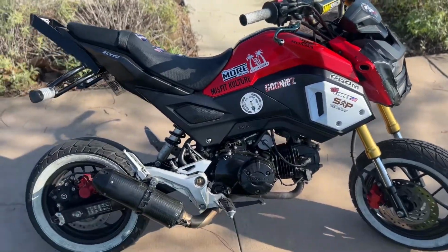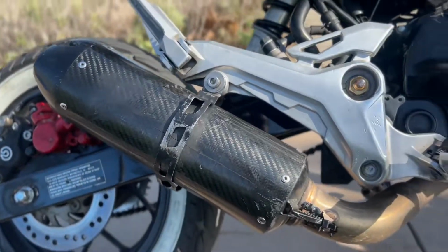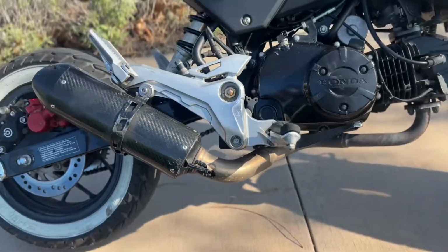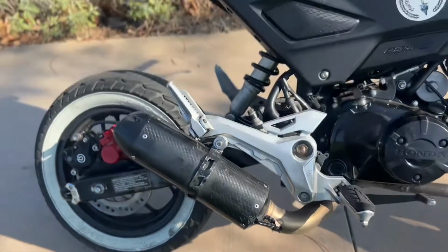So it's kind of just whatever you want, but that's what I got just to be on the safe side, I guess you could say. And for the exhaust, I'm running a 2 Brothers exhaust. Ignore the zip ties. I need to fix that. I need to get those little, I don't know what they're called. They're springs you're supposed to put on there. I lost a couple of them, so I threw some zip ties to make it work though.